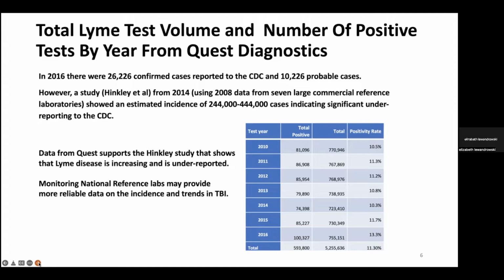The data from this table from Quest also support the Hinckley study. It shows Lyme disease has increased from 2010, 81,000 positive tests, to 2016, 100,000 cases. Compare this with 2016, when there were only 26,000 confirmed cases reported to the CDC. So this shows that Lyme disease is increasing and it is significantly underreported. Therefore, monitoring national reference labs may provide more reliable data on the incidence and trends in tick-borne illnesses.